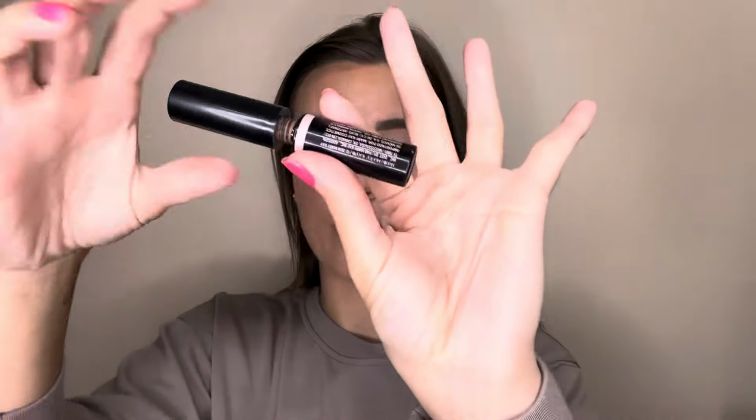Okay, now my eyebrows are filled in. Next, what I'm going to do is just add a little bit of a brow tint, and this is Brunette Brow Tint. This is going to hold your eyebrows in place. It's also just going to add a little bit of color too, in case you missed anything.